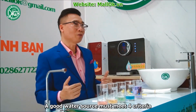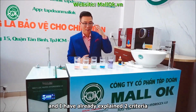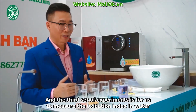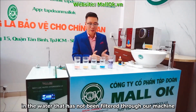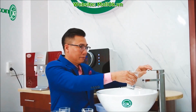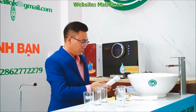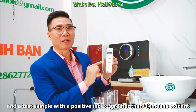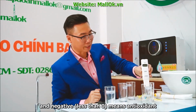Fantastic! A good water source must meet 4 criteria, and I've already explained 2 criteria. And the third set of experiments is for us to measure the oxidation index in water. So here I will check the electronegativity in the water that has not been filtered through our machine. This is tap water. We measure with an ORP pen, and a test sample with a positive index greater than 0 means oxidant and negative less than 0 means antioxidant.